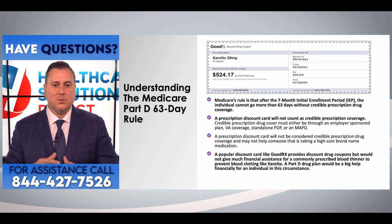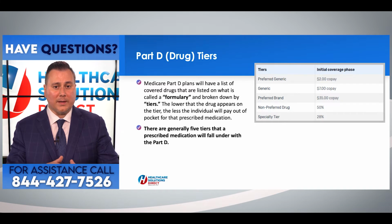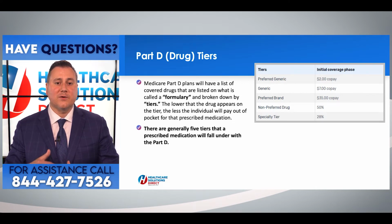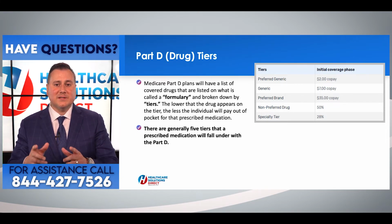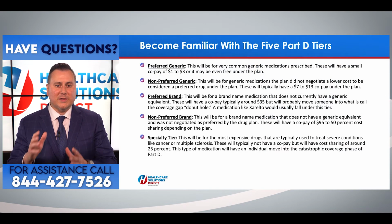Medicare Part D plans will have a list of covered drugs that are listed on what's called a formulary, and they're going to be broken down by tiers, which we're going to talk about here in a second. The lower the drug appears on the tier, the less the individual will pay out of pocket for that prescribed medication. There are generally 5 tiers that a prescribed medication will fall under with the Part D drug plan. Let's get familiar with the 5 Part D drug tiers.